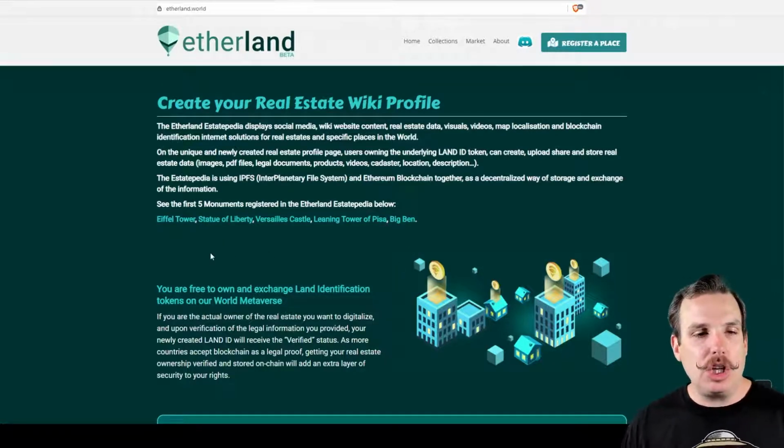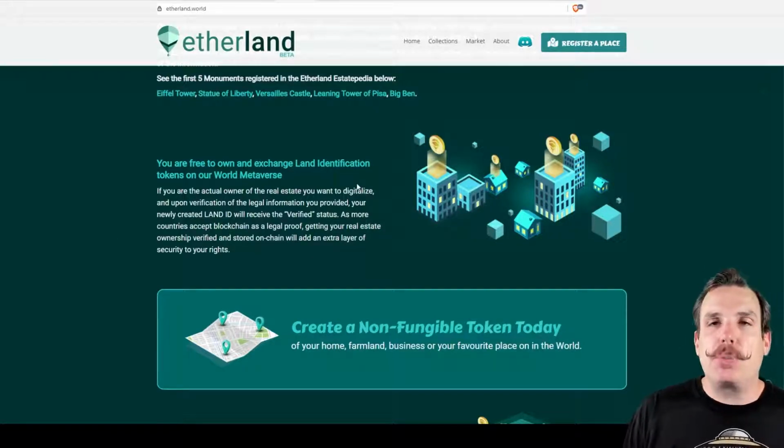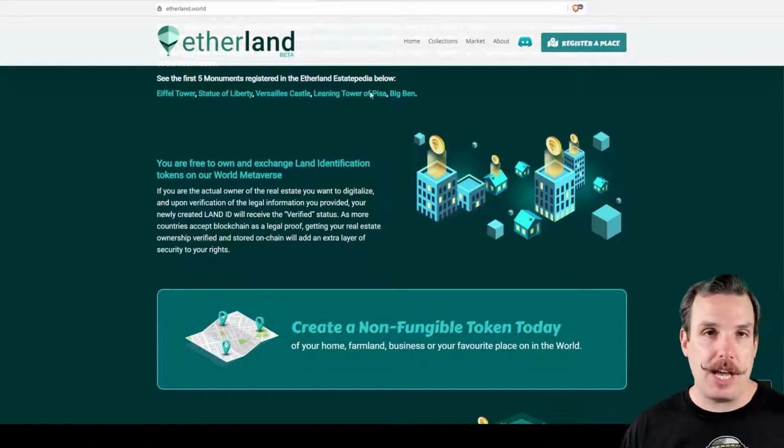Let's look at what they're doing right now, because like I said, you cannot register your own places, but you can start to purchase some of these monuments right now until they allow you to start registering random locations.